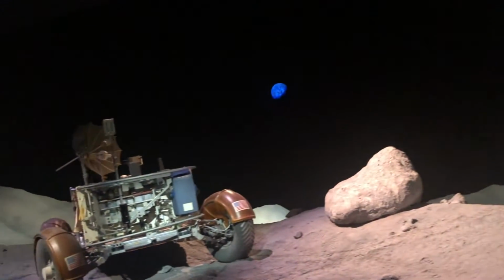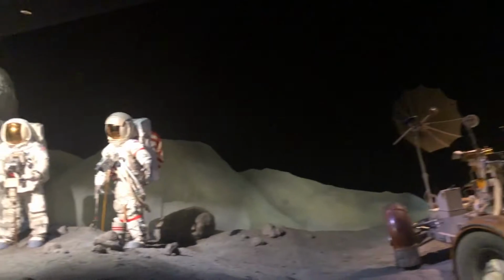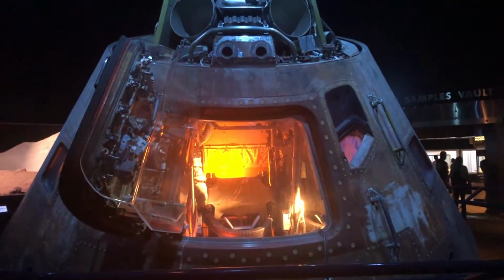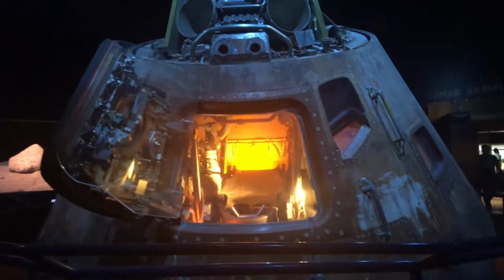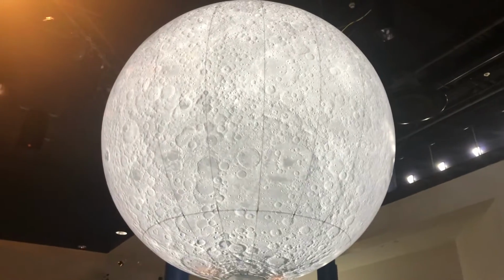And then there's a moon exhibit. They have the old buggies and the people walking out onto the moon. More space capsules. And more space capsules. As you can see, that's what NASA is. A bunch of space capsules, spaceships, rockets.